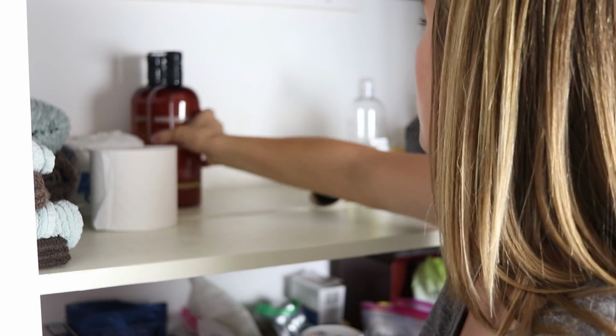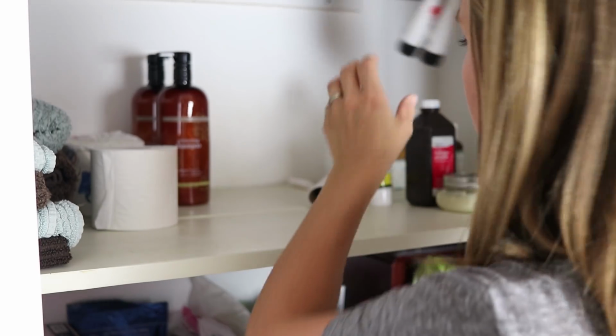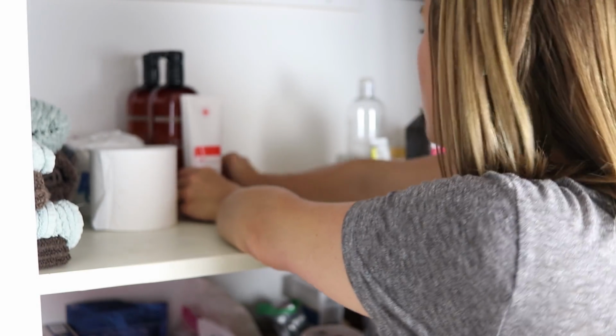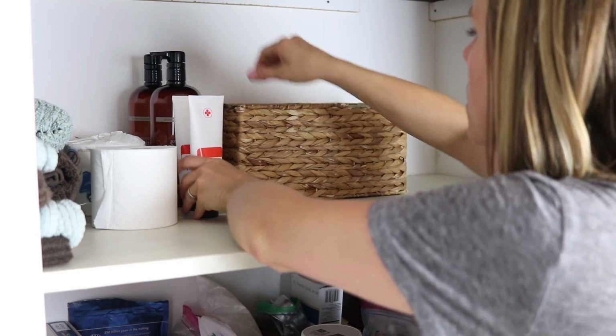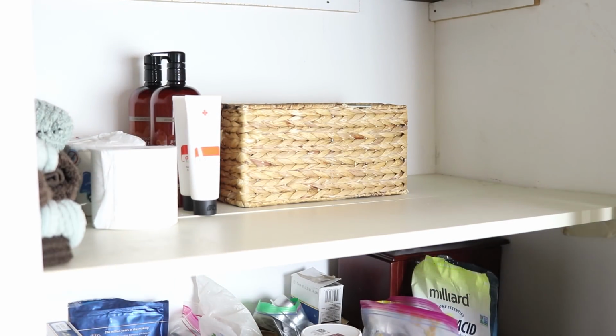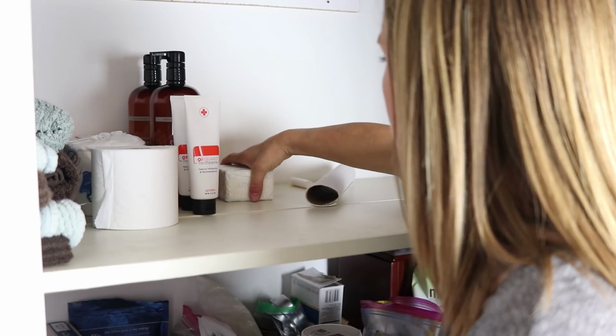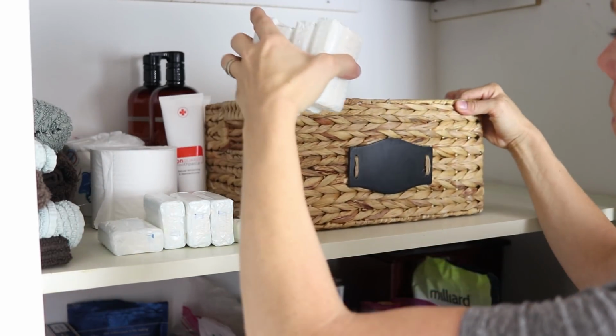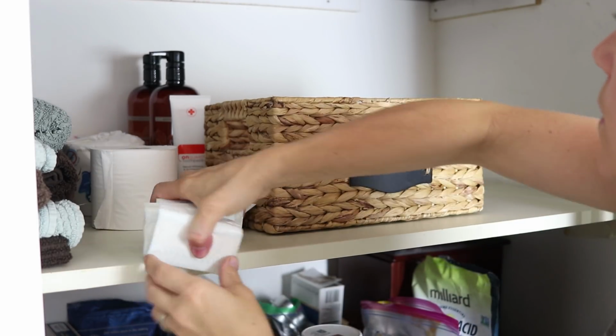So typically I make my own shampoos and conditioners, my own toothpaste, but I like to have some backup of some more natural options of just things that I buy. So in case I don't get around to making stuff, I have that. So you see here I have some doTERRA shampoo and conditioner and some toothpaste. I just order that through my monthly doTERRA order, and I like to have it on hand for times when I don't want to make my own stuff. So I'll put that together as well.